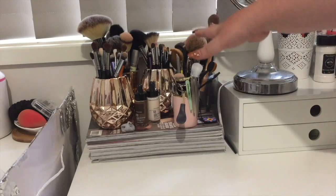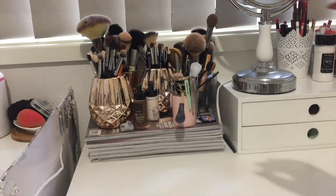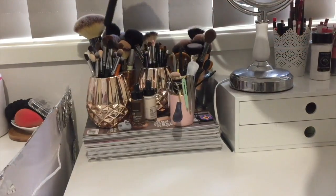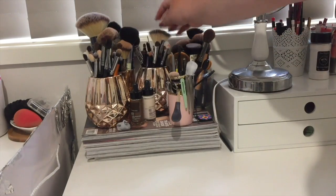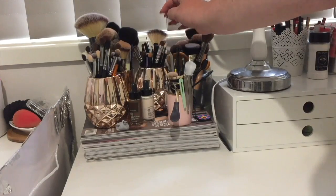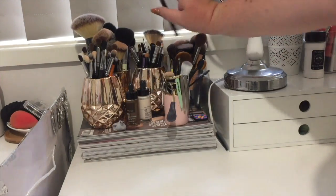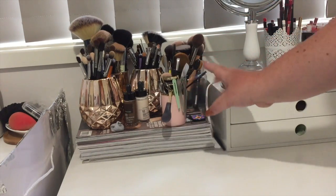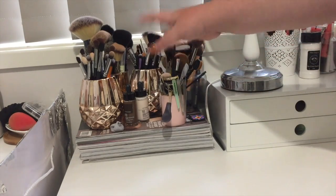I've got all my brushes, or most of my brushes, here. These are all my eye blending brushes. Then I've got my larger powder brushes, that one should be in there. Then I've got all my other miscellaneous small brushes, like packing brushes, detail brushes, concealer brushes. I've got my other smaller brushes here, and then down here I've got other stuff like all my, I'm obsessed with tweezers, eyebrow brushes, spoolies, a spatula, all that sort of stuff.